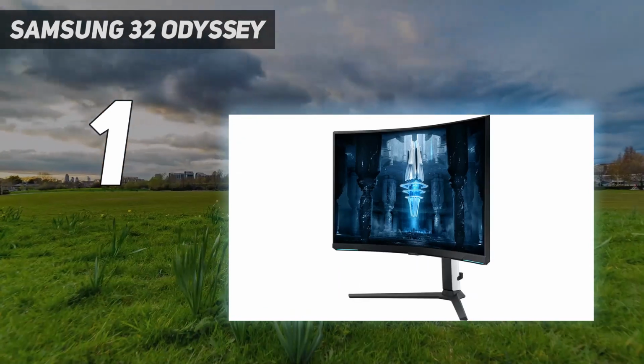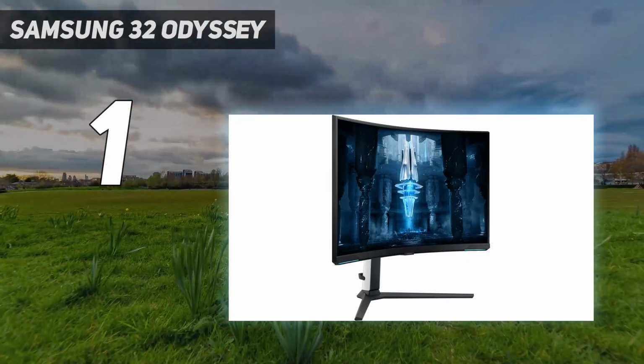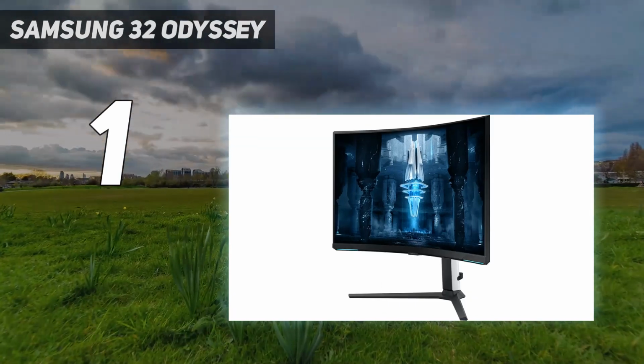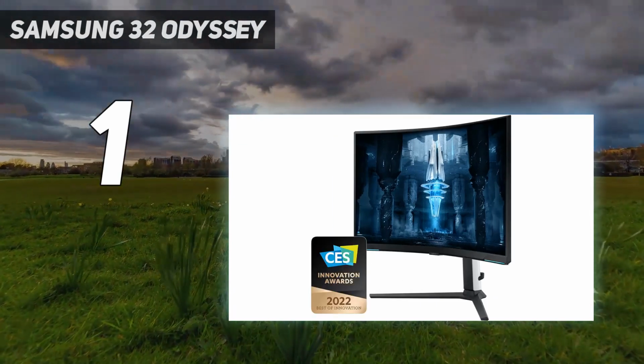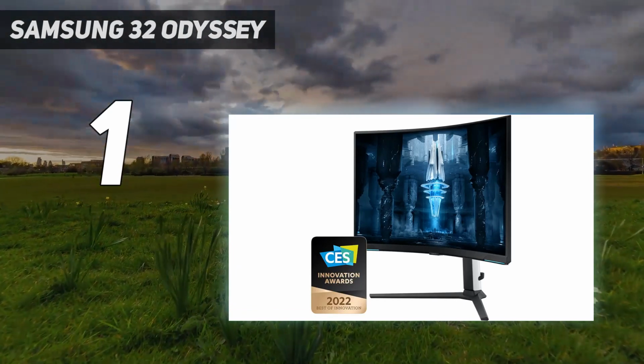If you care about picture quality, you'll be happy to know that it displays deep blacks, and the mini LED local dimming feature helps further improve the contrast in dark scenes. It also gets bright enough in HDR to make larger highlights pop for a great HDR gaming experience.